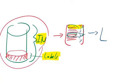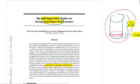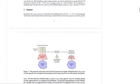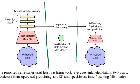This paper says, first, it's actually three stages right here. And they have a diagram, so I don't need to draw. They have a three-stage approach, three stages.